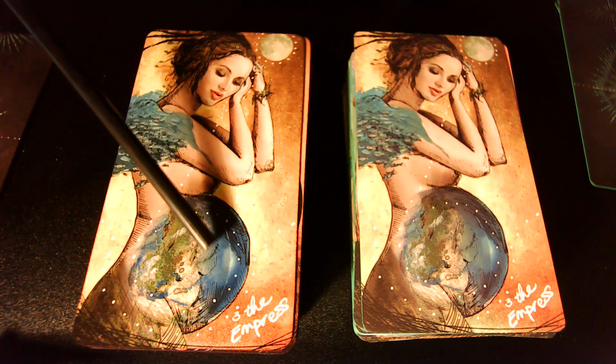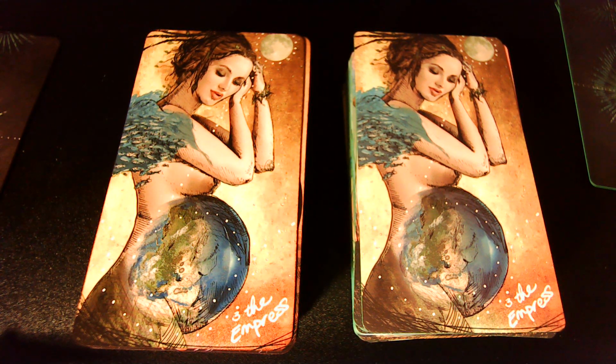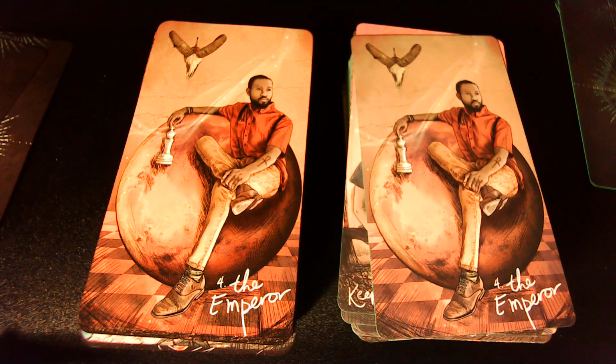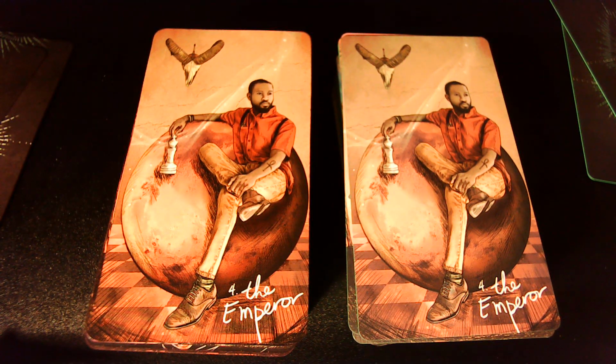More rounded here. Of course, it's just more intense. The Empress. The Emperor. I think this was the first card that I had noticed the difference. His features, his coloration is more intense again.